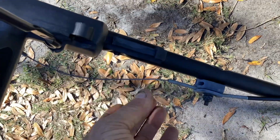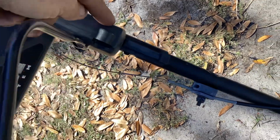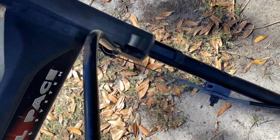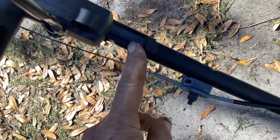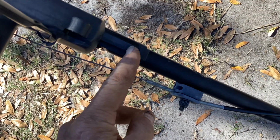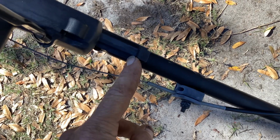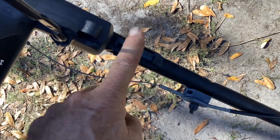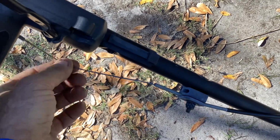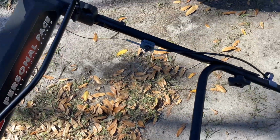Because with all this slack, what you're doing is all your throw of the personal pace is used to get rid of that slack. So by that time, you're down here before you eliminate the slack, and there's not enough room down here to engage it anymore. So you're using all your throw to eliminate this big hanging clothesline.